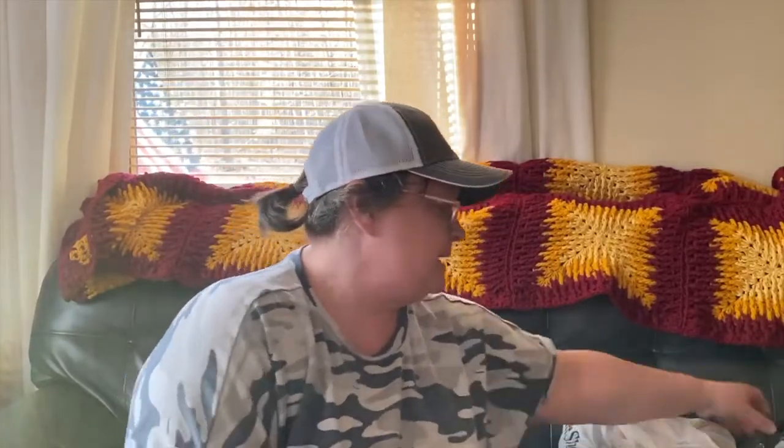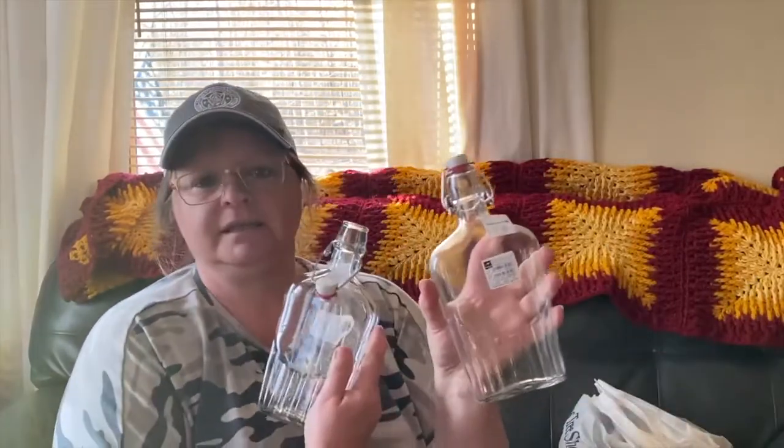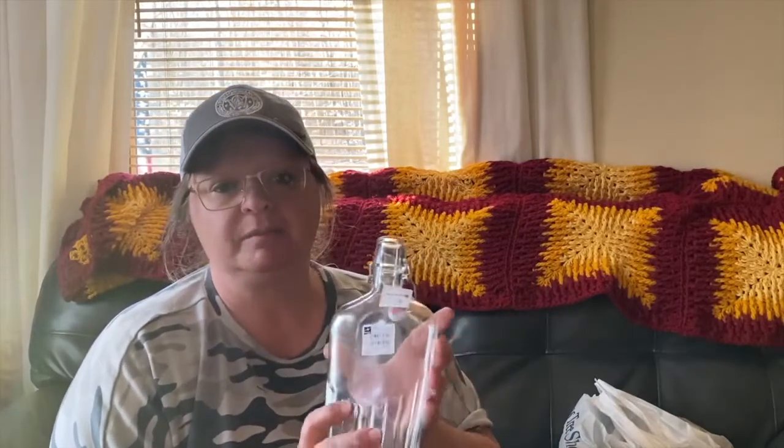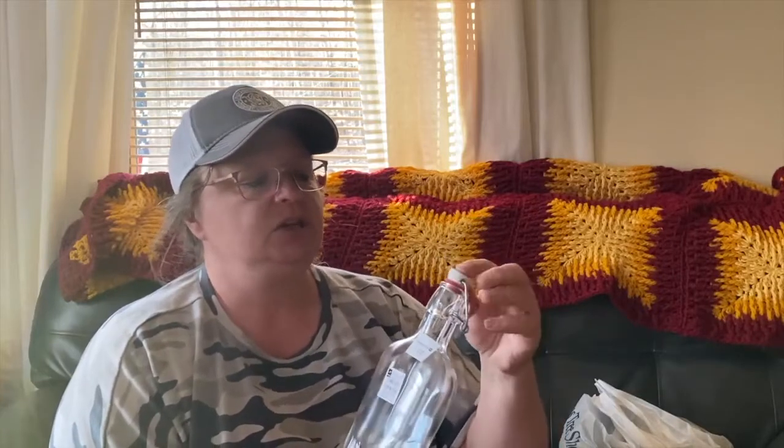So these, I got two of these. They're little jars with the clasp tops. I forget what they call them, but they're just clasp tops. And we made maple syrup on our own this year with our own maple trees. And so we have a little bit of syrup in the fridge, and they're in mason jars, which is totally fine. But I thought this would be so cute with some syrup. And then these tops would be great to seal them up and keep them in the fridge. And if we wanted to give one away, we could do that. So I bought a couple.